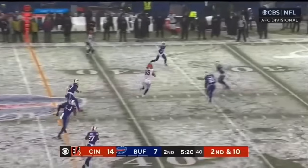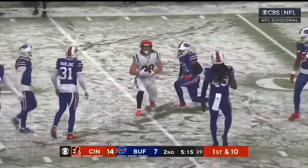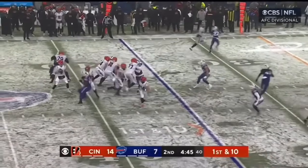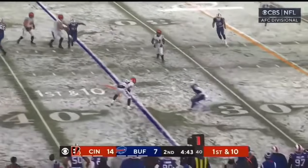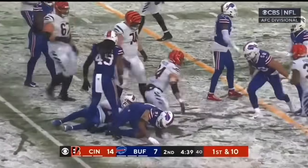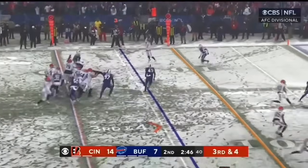2nd and 10, right in the middle of the field. It's Hurst, somersaulting to the 35. First down play action. And it goes to Wilcox. And Ed Oliver. Do this, we know what to do. Throw it right away. He does.